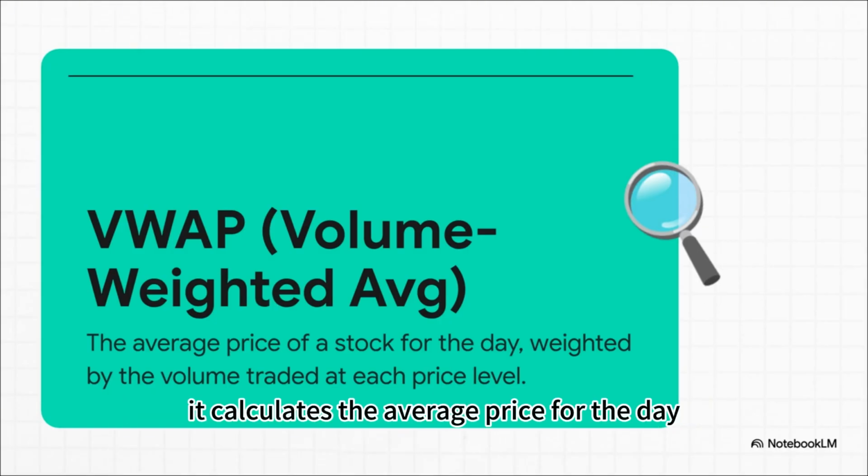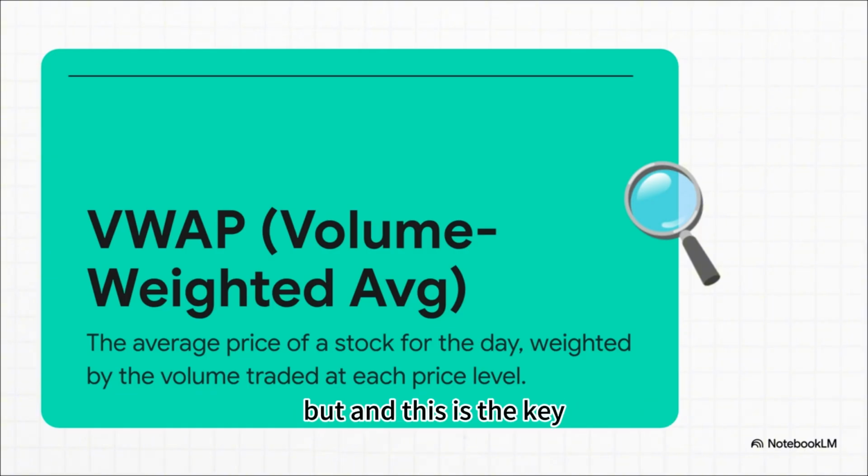What it does is it calculates the average price for the day, but, and this is the key, it gives way more weight to the prices where the most volume was traded. You can really think of it as the true financial center of gravity for that day's trading.